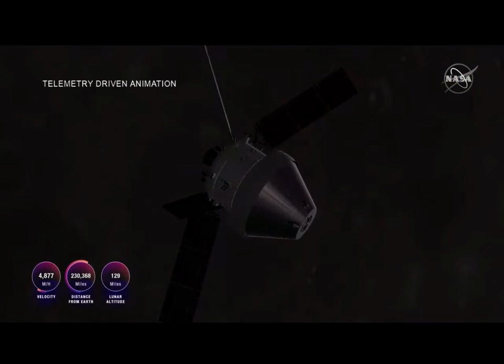Orion emerged from the backside of the moon just minutes ago after completing the outbound powered flyby burn. That burn occurring 21 minutes ago. While behind the moon, Orion completed its closest approach to the moon at a distance of 80 miles above the surface.